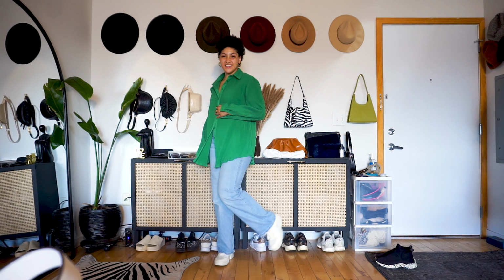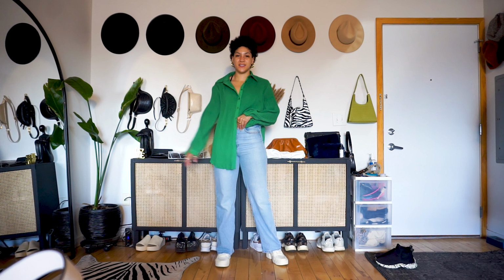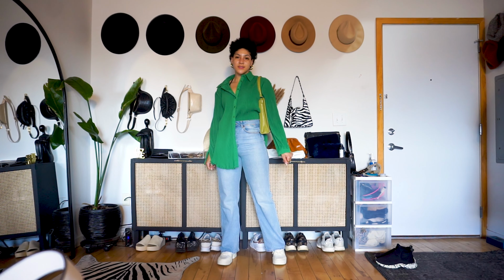Now to step up your denim a little bit more, try a bright button up. A pop of color is so fun, so easy. You don't even have to change out the shoes. You see I have the same sneakers, but this plissé top adds texture, it adds color without having to do the absolute most, which I really, really love.